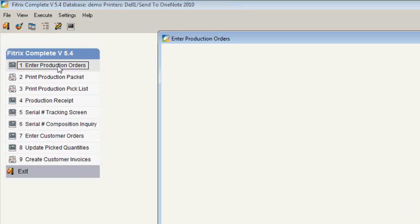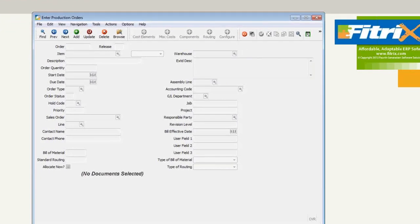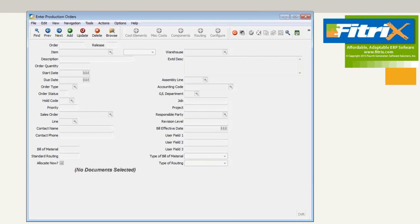Production orders in Fitrix serve multiple uses and can be accessed in several different places within the software, depending on the kind of business that you're executing. James mentioned our mixed mode of manufacturing, and if you're in a make-to-stock environment where you're using the material planning applications to generate long-term production plans from sales forecast and sales orders, the planning applications will automatically release production orders based on your production plan.